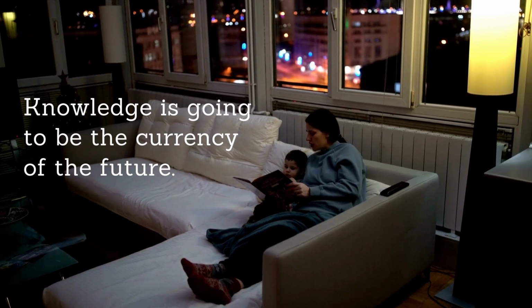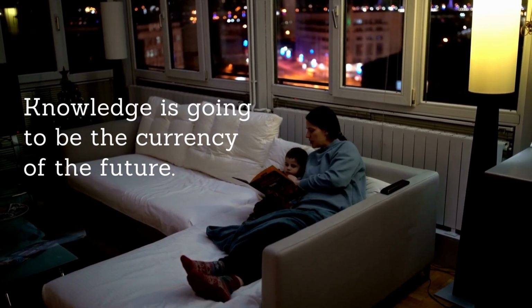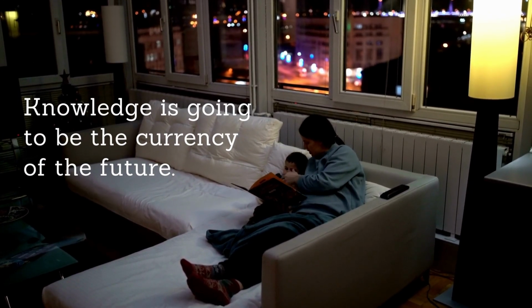And the reason I say this is because being an effective learner is going to be one of the most important skills in the years to come. Because knowledge is going to be the new currency of the future. And the more valuable information you possess, the more important you will be in the future.